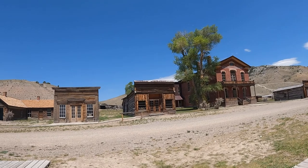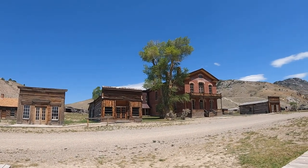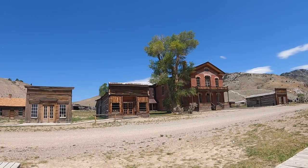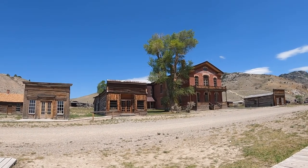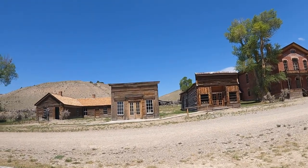Okay, we're not going in, I'm hot. Going back to stand in the shade. That used to be the county seat. It got moved to Dillon and then it turned into Hotel Mead. All right, that's as much of the town as we're gonna see.